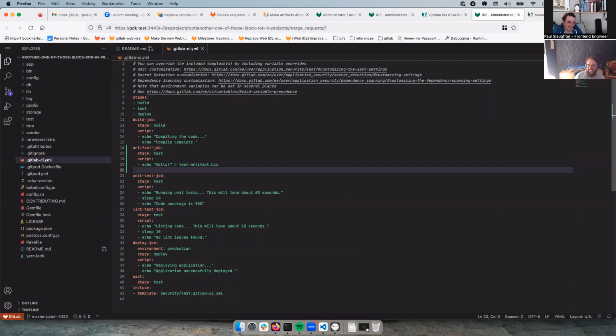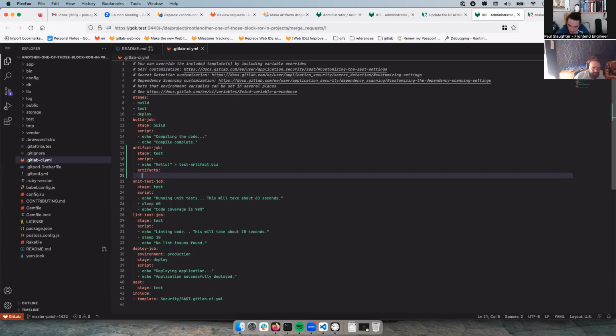Then let's see here. You need an artifacts block. And then there's no artifacts, how come? Wait, because they're all defined in these templates. Oh, look, yeah, they're included. Yeah, what do I need here? And then I think it's file, file test artifact.biz. Hold on.